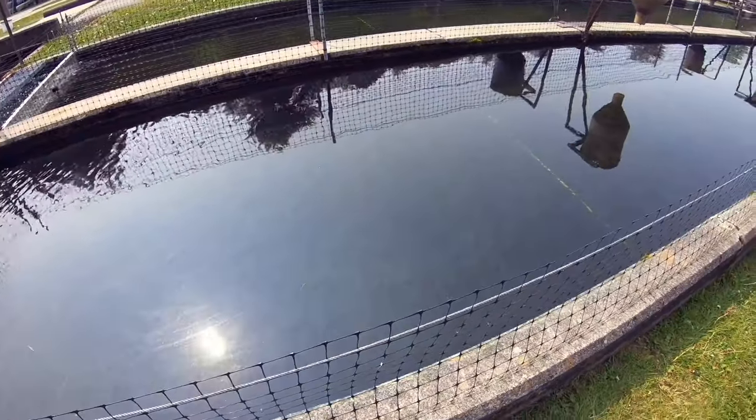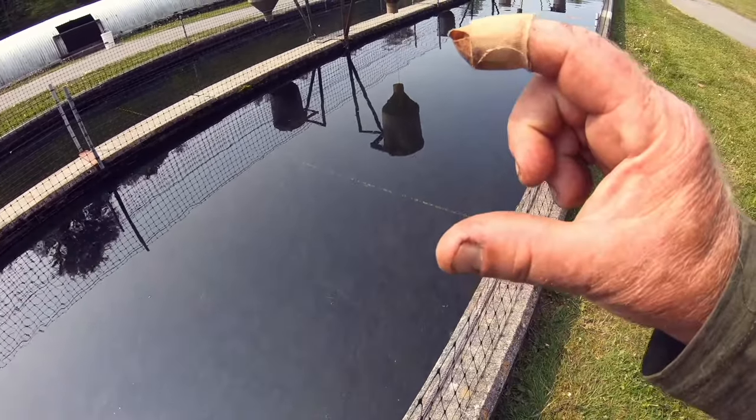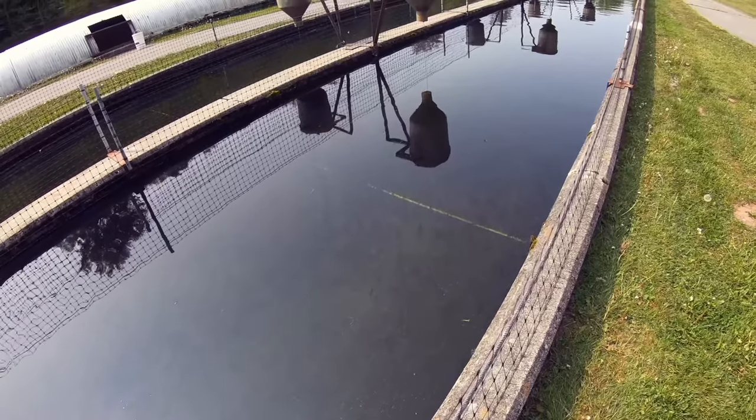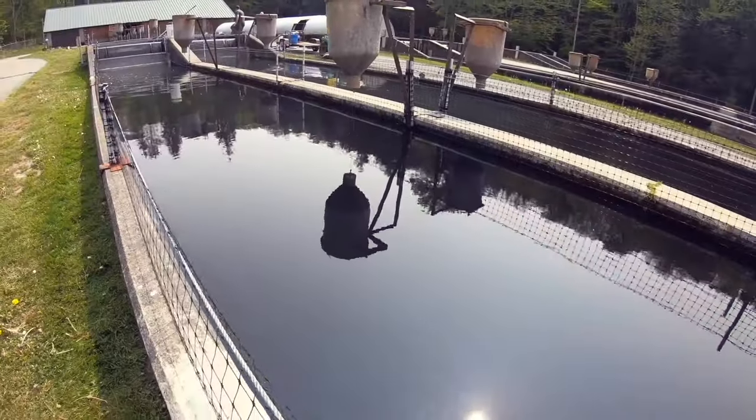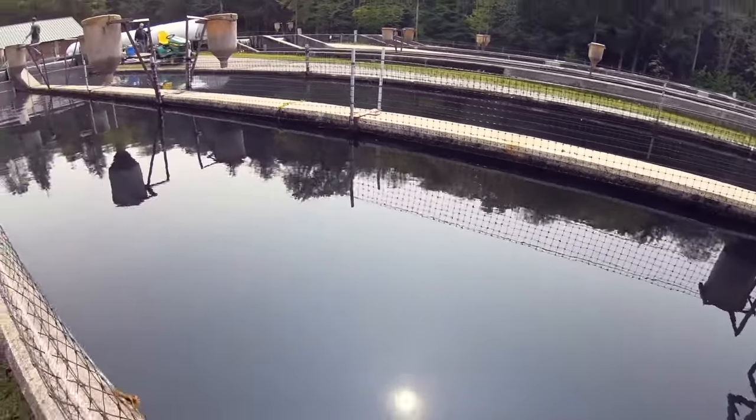These are real little ones. I don't know how much you can see through the water, but these are about that big. They look like minnows. The gentleman up there is just doing some house cleaning. Cleaning the separating bins.